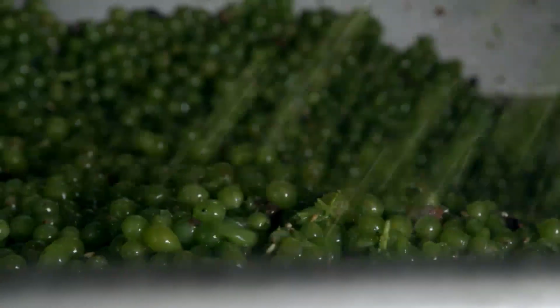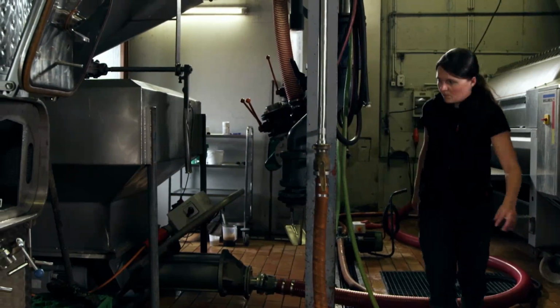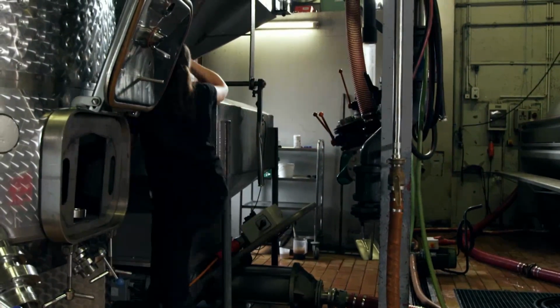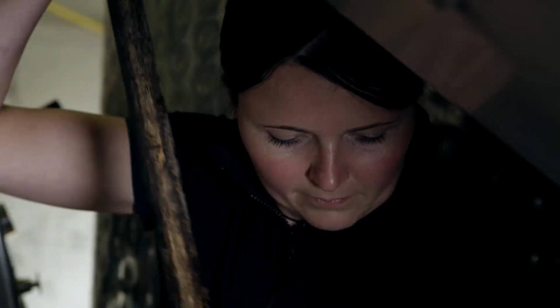Once the grapes are in the cellar, we need to extract the aromatic substances from the skin. We don't press the must straight after the harvest. We leave it to stand for a few hours, sometimes even for a whole day.